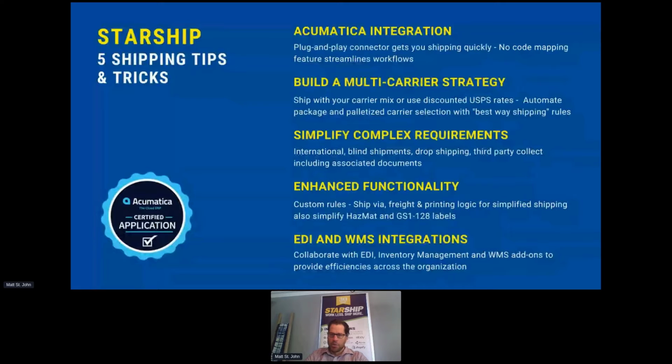So I'll go back to the example with Home Depot. They also have a special packing list that, of course, has their logo, their information. It also has a return section. So what we can do is actually set that up inside StarShip, mirrors the same Home Depot requirements for that packing list. And then we simply assign a rule that says, hey, StarShip, only generate this document if the shipment is for Home Depot. Okay.